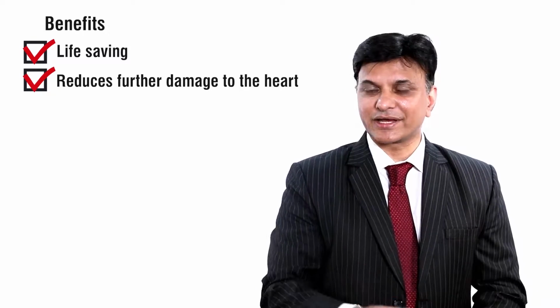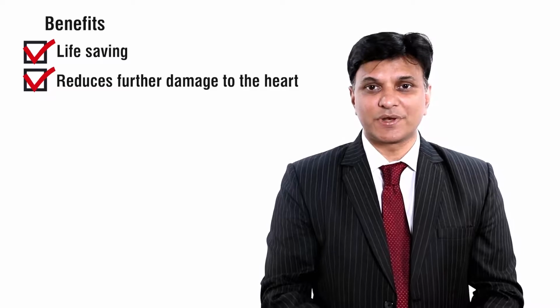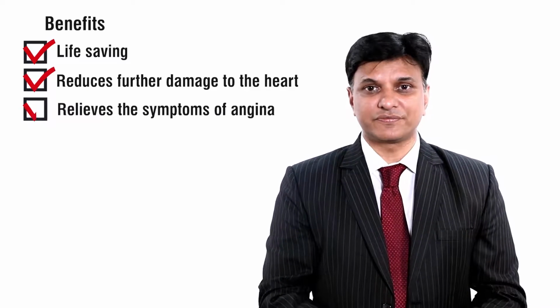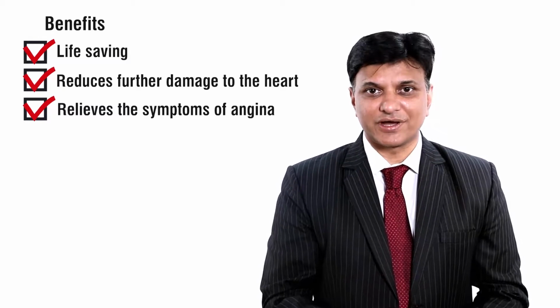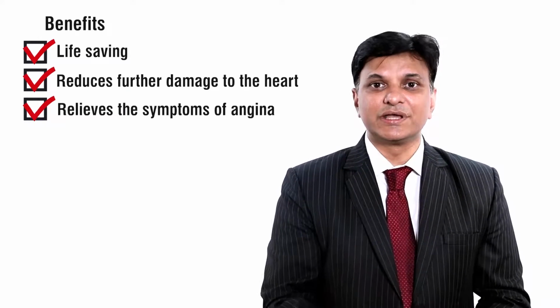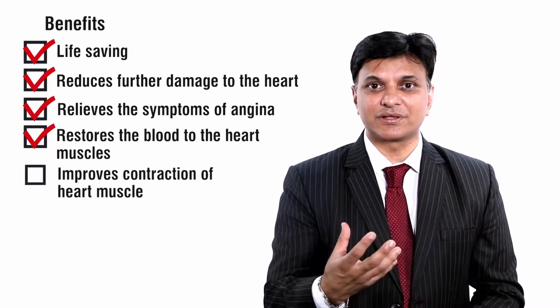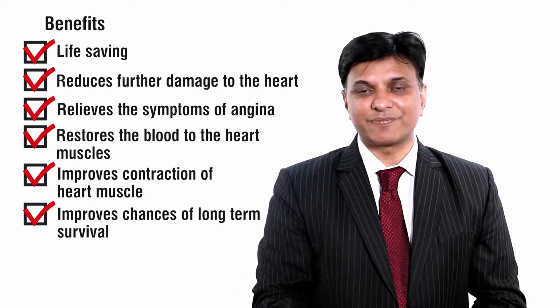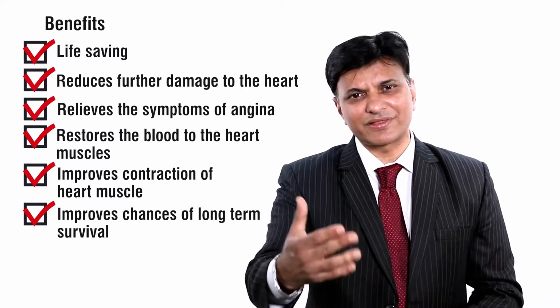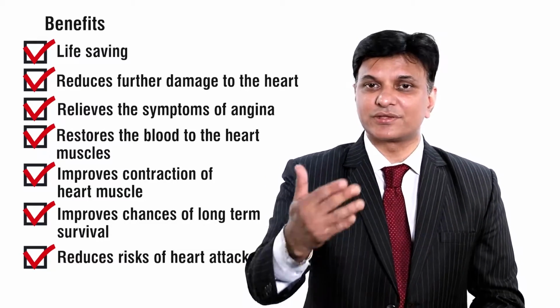If it's not a heart attack and the patient is just presenting with the symptoms of angina or chest pain, then angioplasty relieves the symptoms of the patient. And also if there's decreased function of the heart muscle, where the heart muscles have become weaker, angioplasty restores the blood to the heart muscles, improves the contraction of the heart muscle, and also improves the symptoms and long-term survival. So these are the benefits of angioplasty, and it also prevents further heart attack in the near future as well. It doesn't completely eliminate but reduces the risk.